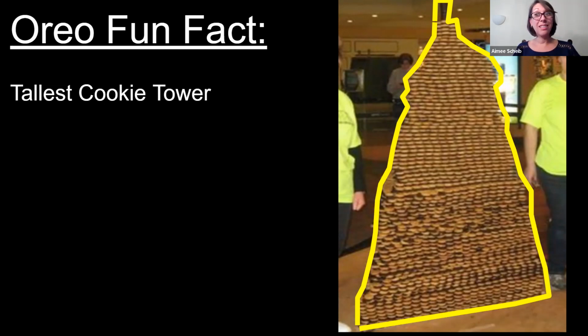22,800 cookies, and that's a lot of cookies, were used to build the tower. 60 Girl Scouts participated in shifts of 2 hours each. The tower is built like a pyramid and is a triangular shape with a wide base on the bottom that gets thinner as it goes up. I think we're going to talk about that some more in a bit with Miss Nina. Yep. I cannot believe how many cookies they use. I can't even imagine how many cookies that is. 22,800? How many boxes of cookies did that take, I wonder? What a big tower. Pretty cool.